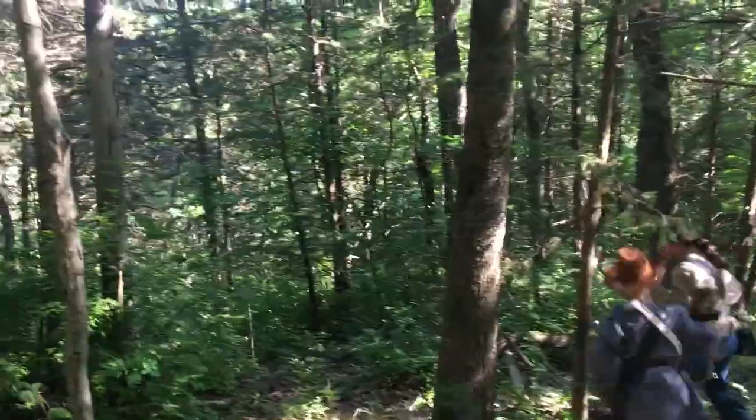By the time the second attack is pushed back, the 20th Maine has received over 30% casualties and their ammunition is running out. The rest of the brigade is not doing much better. Despite this, the Confederates are preparing another attack.